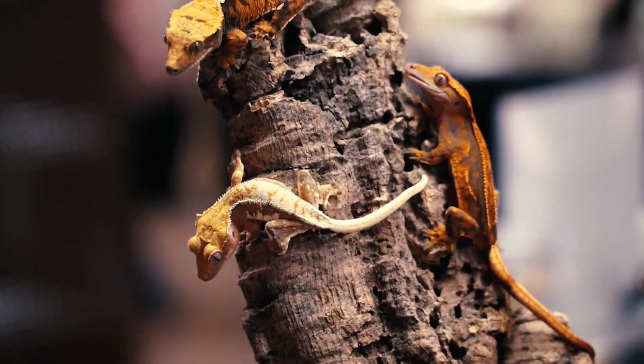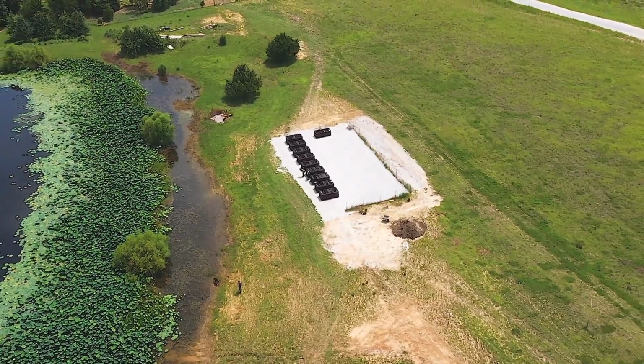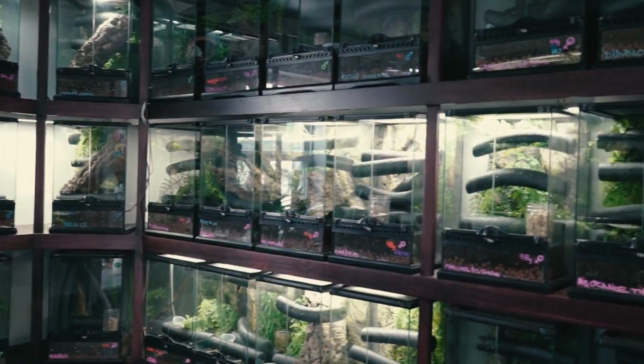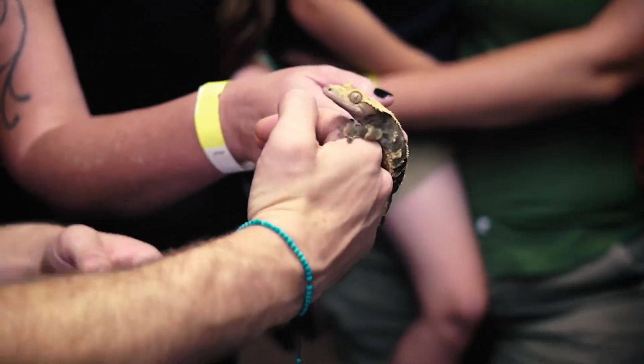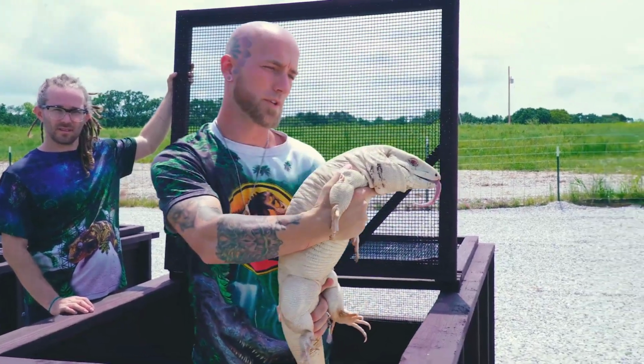Over the years, our gecko rooms grew and evolved and got bigger, and they're to the point now where we have outbuildings outside of our houses that were actually dedicated for these animals. We're able to really pinpoint and dive deep into each collection and really keep an eye on everything and get to know each animal individually.